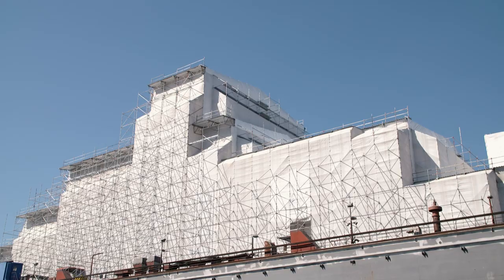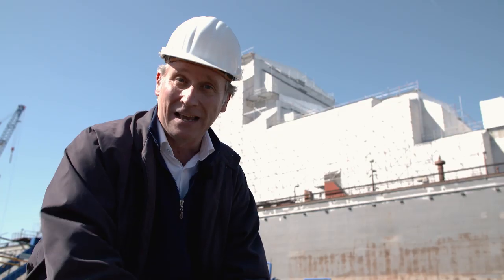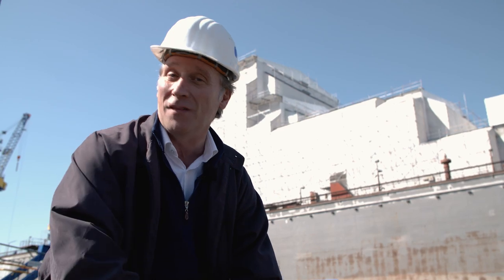Now, the plastic that you can see over the top of the scaffolding, that's not just there to protect the workers and the boat from the elements. That's actually three layers of insulation so that work can be carried out in a temperature-controlled environment.